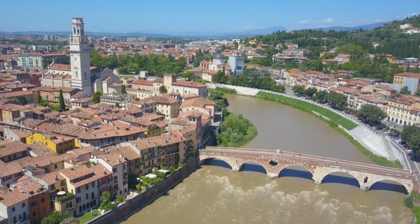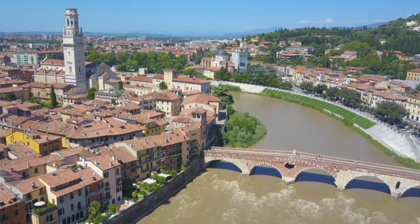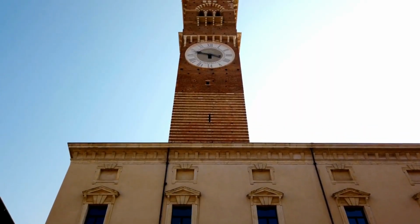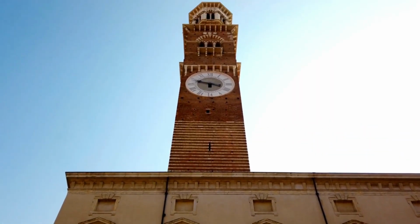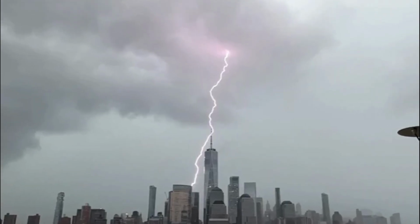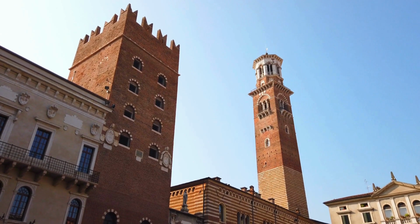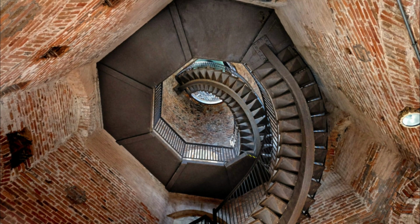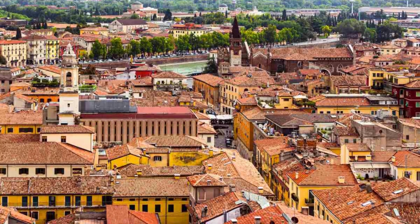The Lamberti Tower is Verona's tallest medieval tower, offering panoramic views of the city. The tower has a long history spanning several centuries, marked by various catastrophes. In 1403, it was struck by lightning, leading to its restoration and enlargement. You can go up the tower by climbing its staircase or by using the elevator to enjoy the breathtaking views.